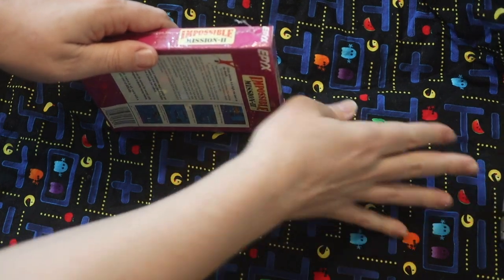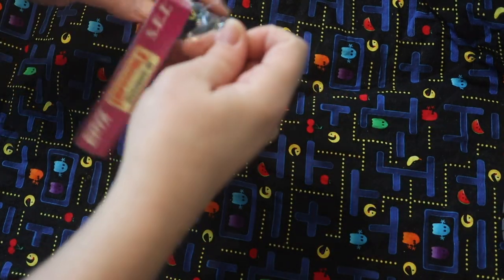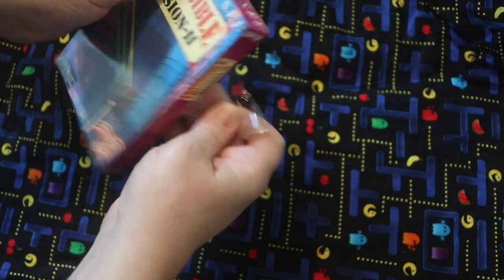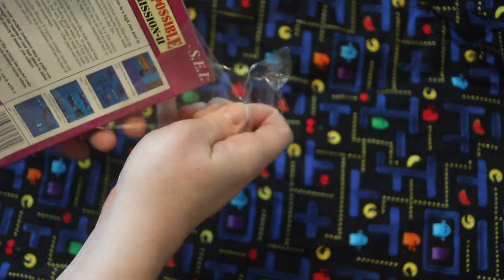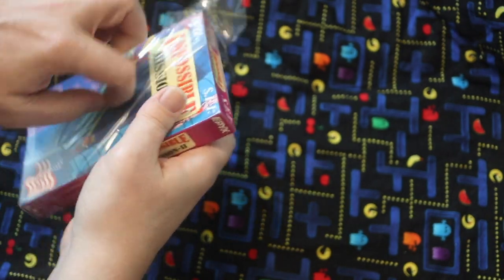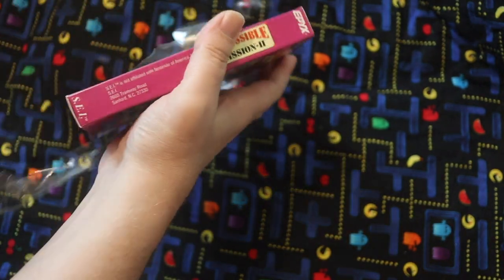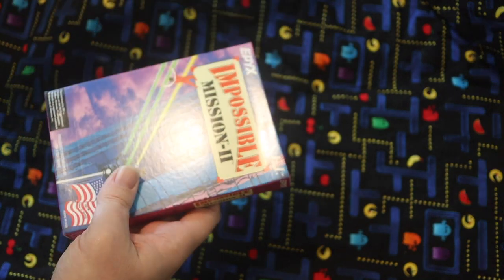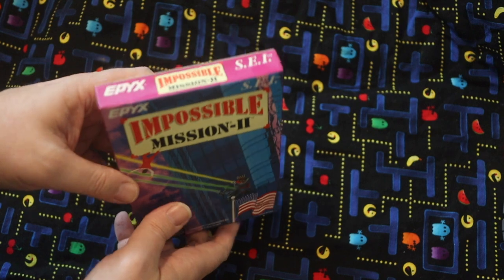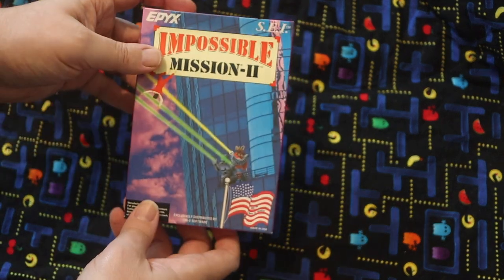Okay, put that away. Here we go. So when you purchased this game, however you purchased it back in the day, I don't remember seeing this ever at a KB Toys and Hobby or Montgomery Ward or wherever you bought your Nintendo games. We didn't have a Toys R Us in my town until I was like 19 years old.